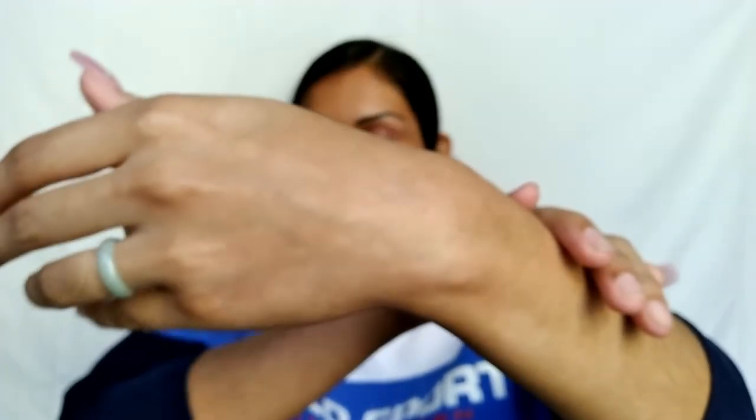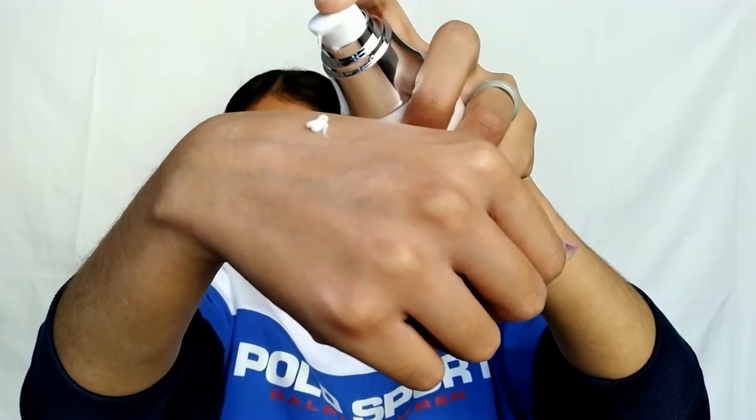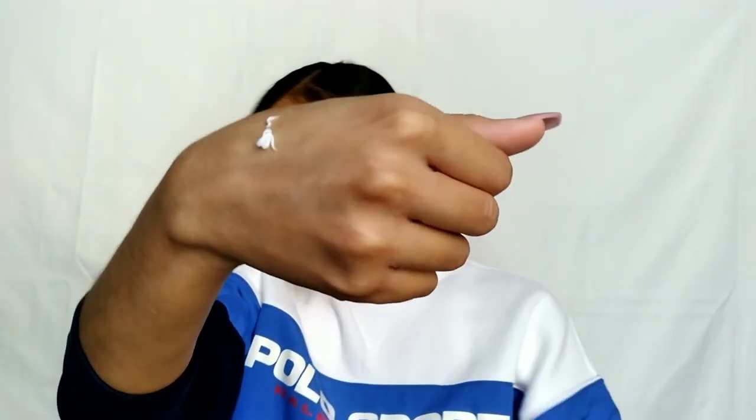And it does leave that dewy complexion. And this is the night cream, which I feel like is a bit thinner than the day cream, but I still really enjoy it. It has a nice consistency.